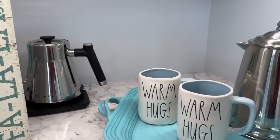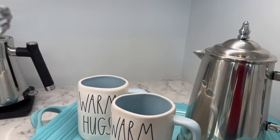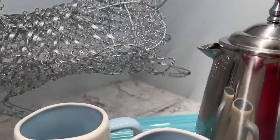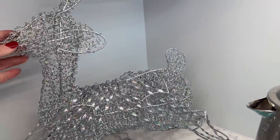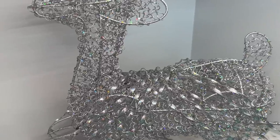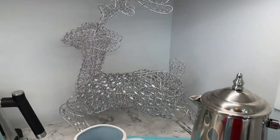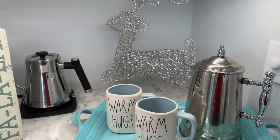And then there's a little hole back there, so I just ran around and found something that I thought might work, and I think this will. It's really pretty. There we go.